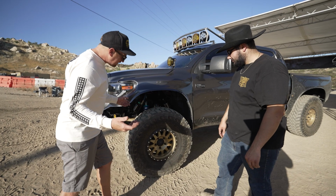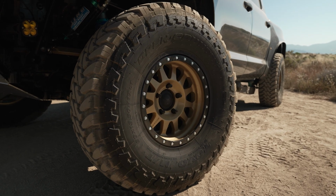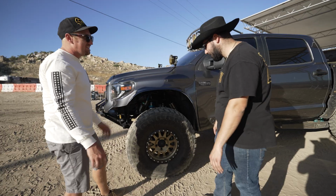What are these, 40s? No, they're almost 40s, they're 39s. Okay, close enough. And what we got, wheel package-wise? It's Method race wheels. They're fake bead locks, they're not real. Oh, the fakies.